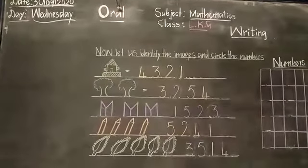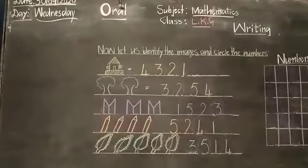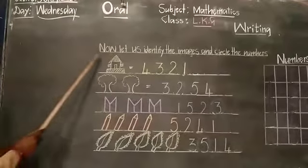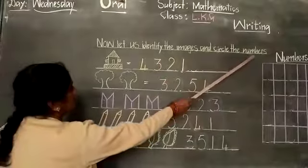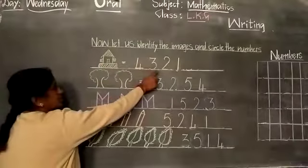2, 3, 4, 5. Wow, super, everyone has done it so fast. I am impressed, little chaps. Now, let us identify the images and circle the numbers. Very good, children. How many As can you see, children?